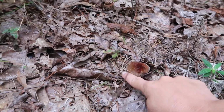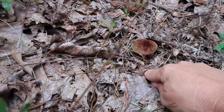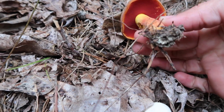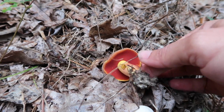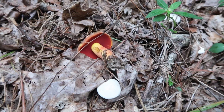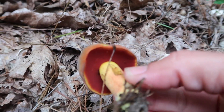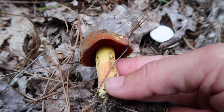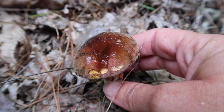There's this very interesting mushroom right here that looks nothing like these guys. So I am gonna take a little bit closer of a look. Wow! Look at how beautiful that is! Oh my gosh! That's like a radiant red color. Wow. Look at how beautiful that is.